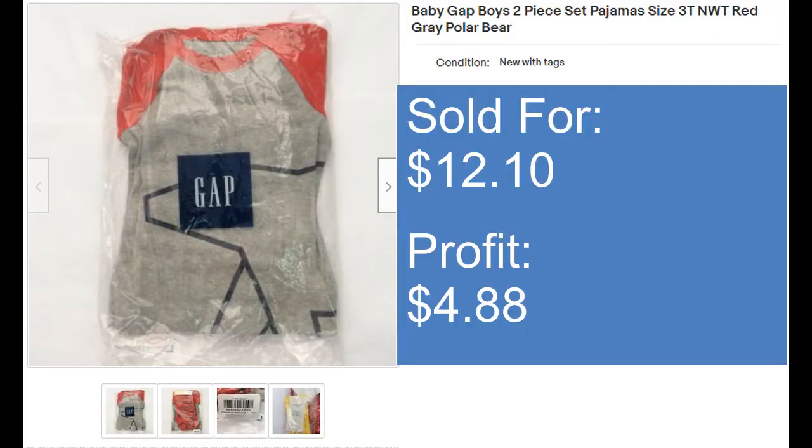Then I sold this new tag Baby Gap Boys 2-piece pajama set. It sold for $12.10. I profited $4.88 for it.